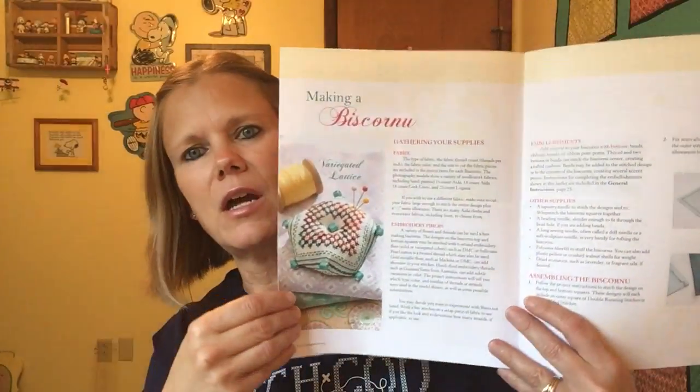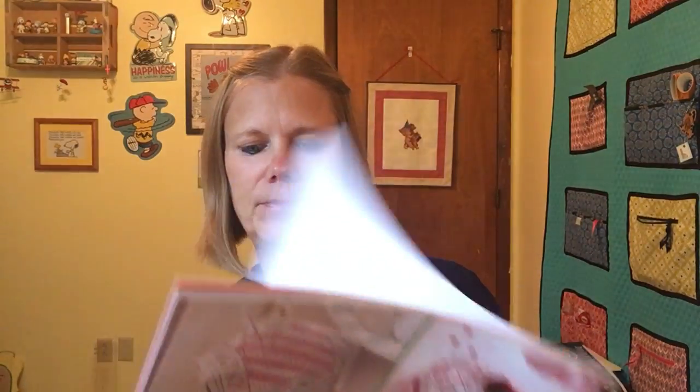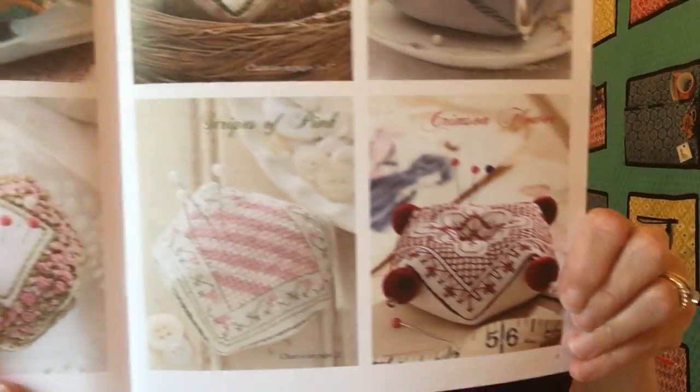So this has nice pictures that I could look at and see. I'm sure I could YouTube it, but this had nice pictures. Oh, here's some pictures of the different Biscornus that were in there. But they're all just gorgeous. So I'm excited because I've got that Biscornu nest to make that I was all about.